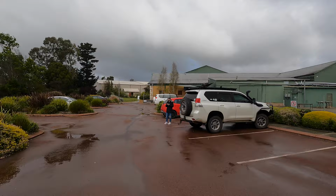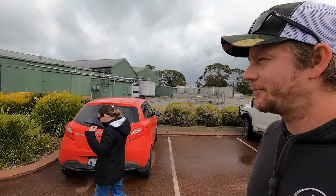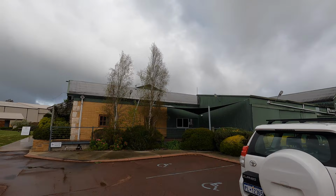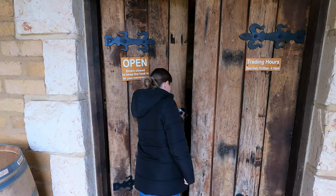What are we doing here? Yep, we haven't really found out that much information on this, but it is a winery. Cellar door is open and they've got a little cafe in here, haven't they? Apparently, yeah. So this is going to be us while this miserable weather's here. Get a coffee and a cake.